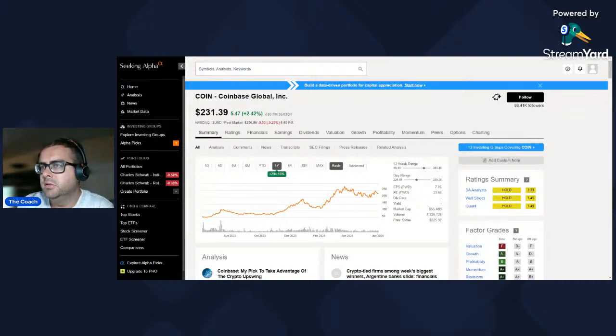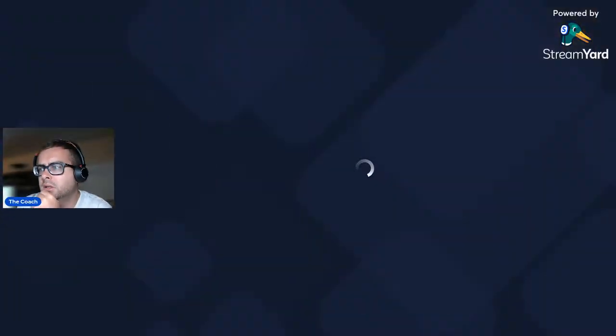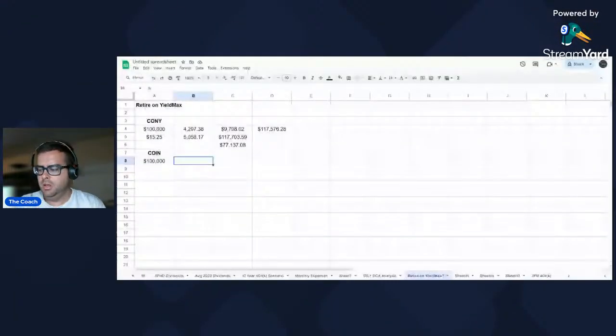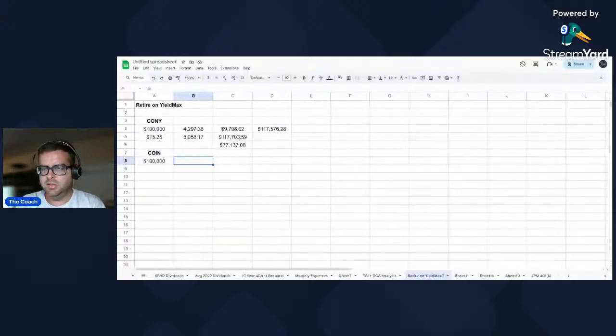All right, so let's do this here. So Coinbase, the underlying, this is where we are. Let me stop this share and go back to the spreadsheet. So I'm just going to keep this a CONY versus Coinbase example for now. So let me go over here, spreadsheet. All right, so if we had bought August 15th, the same day that CONY went public, if we had bought Coinbase stock, let me do this over here.